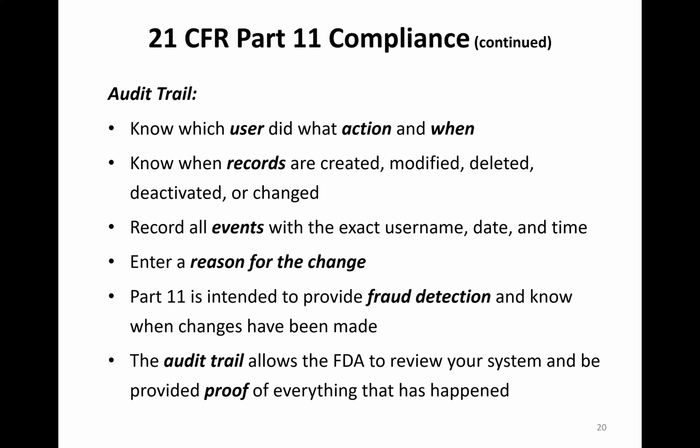Now, Part 11 was intended to provide fraud detection, and to know when changes have been made. That was one of the impetuses for FDA actually embarking on this. In the late 70s and early 80s, a lot of companies started using contract laboratories, and some of those contract laboratories were not above board. They actually did what we call dry labbing, where they didn't do the work. They simply reported fake or fabricated results to the client. And many people went to jail for that. And as a result, that's when they started looking at ways to do fraud detection and prevention. So the audit trail lets the FDA review your system and have proof of everything that happened chronologically.